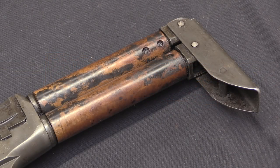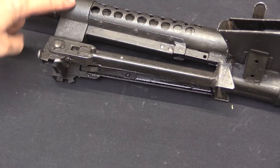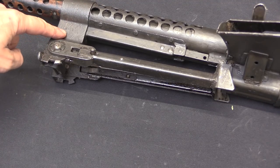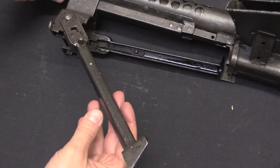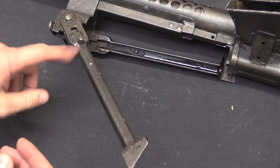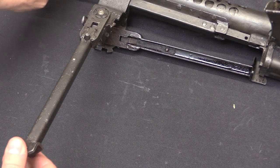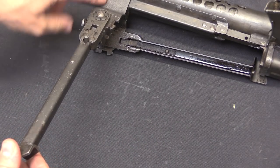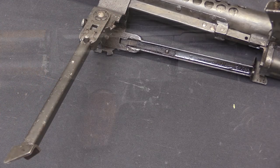This double tube buttstock is distinctive to the first pattern Dror. It came from Johnson's 1947 prototype. And then we have a bipod fixed to the front of the barrel jacket here. The bipod legs can lock down into one of two positions. There's a 45 degree position here and a 90 degree position. There is no movement to the bipod, so that it doesn't pivot, doesn't swivel. It's just a solid fixed in place bipod.